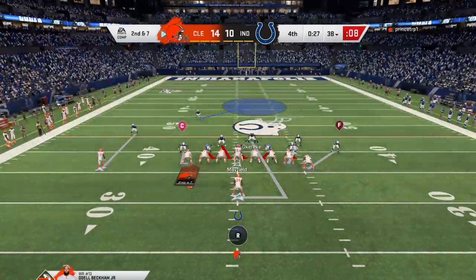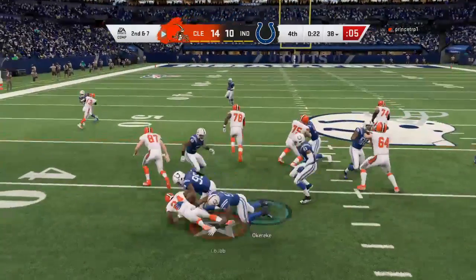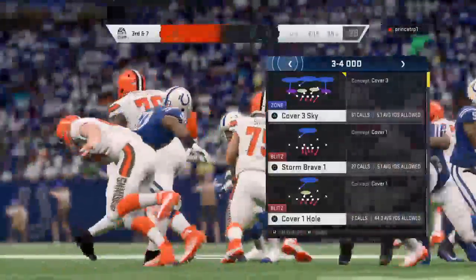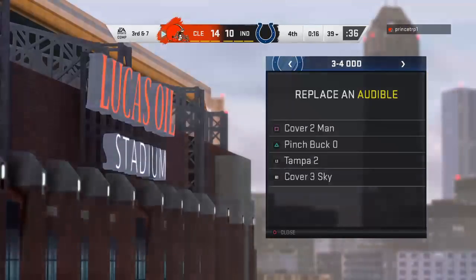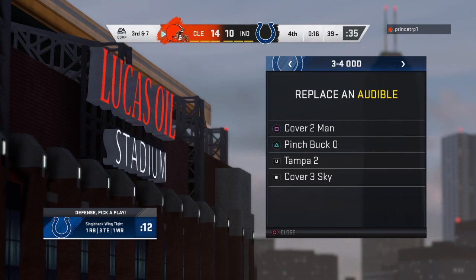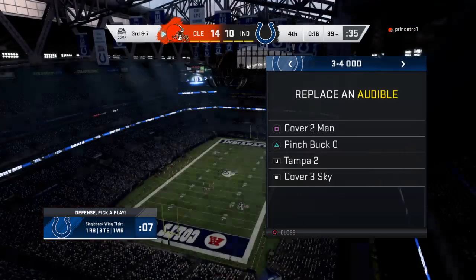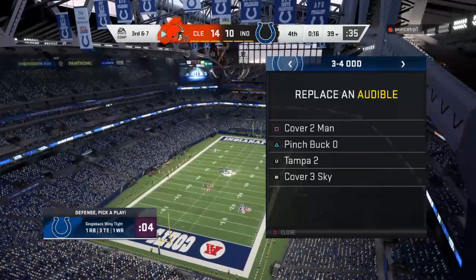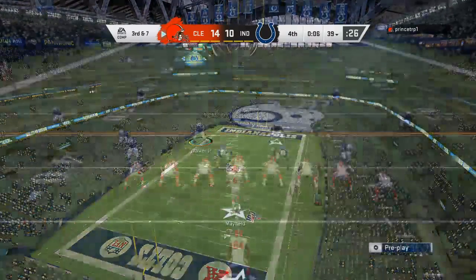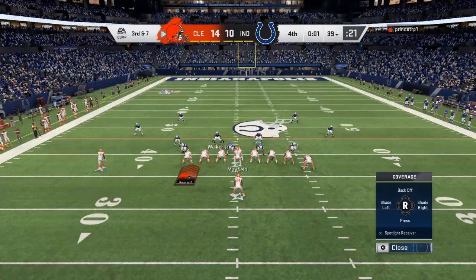Here's 2nd and 7. And again, it's Chubb. A 1-yard gain there following the 3-yard pickup on 1st down. That's it. That's what you want. Straight ahead positive gain. Just keep that clock ticking. The Browns on 3rd down. They've been okay. 2 for 3 thus far. This is 3rd and 7.